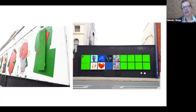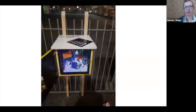This is an example where we had our first commission up on this wall, and then we went back again and we've done something a bit more permanent. In the future, we're hoping to develop this site, so it's an example of gradually building up ideas. This is our advent box, where each local person has a key and they can open the box each day during December and have a look at something special that's been made by a local person.